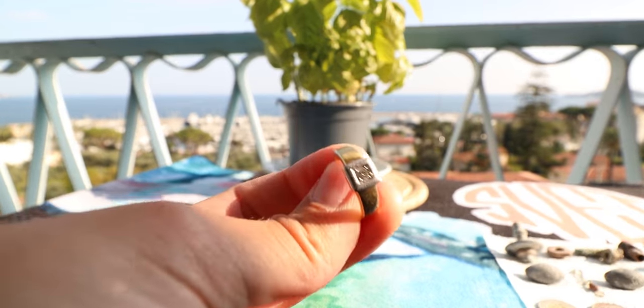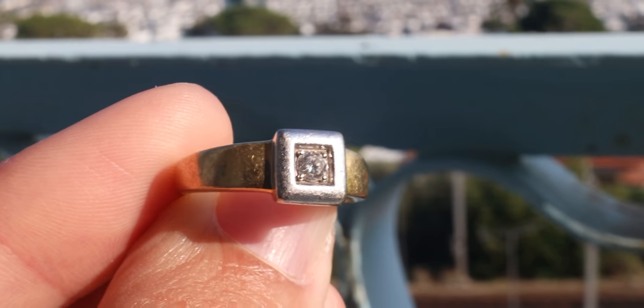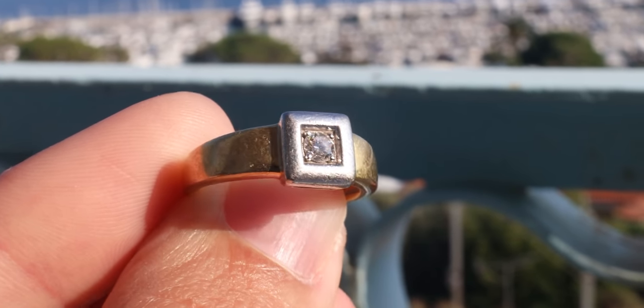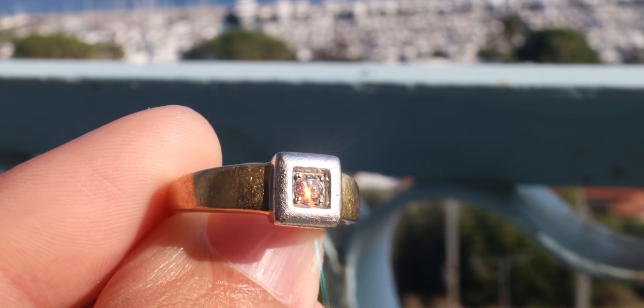is a real diamond. I actually had a feeling because when I was in the water and I picked this thing up, it was so bright. The colors of the diamond were like blue, red, and I've never seen a fake diamond look like that, so I had a good feeling about this one already, but now we could be sure it's a real diamond.